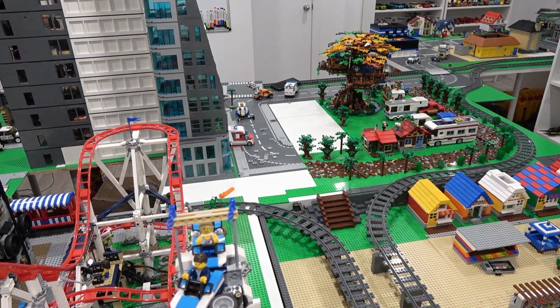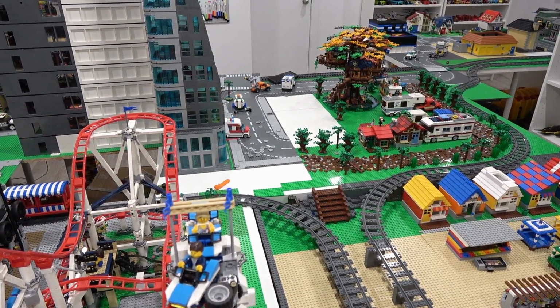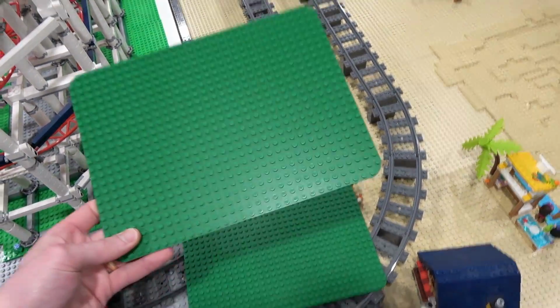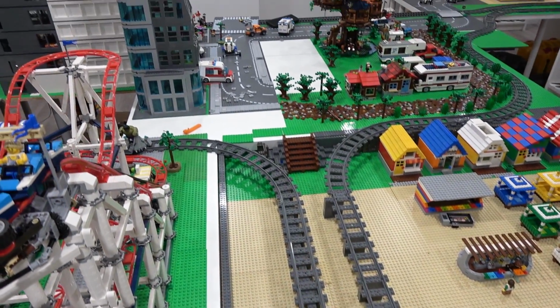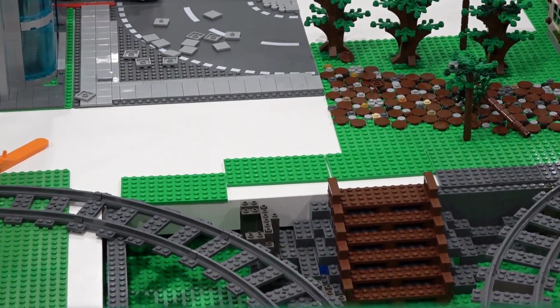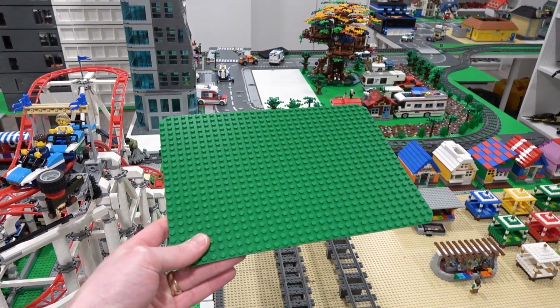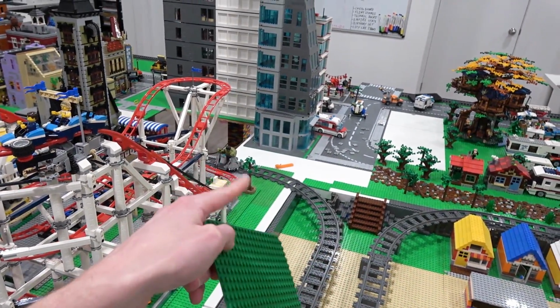Actually, thinking of it now, I think I have the perfect base plate for right here. Let me check one moment. I got two of these in a local classifieds buy. These are weird. 32 studs by 24 studs. And check it out. I think that gap right there is a 24 stud gap. So I might be able to just plop this down, tile this off so it looks like a parking lot. And then, I don't know what we'll do beside Avengers Tower.